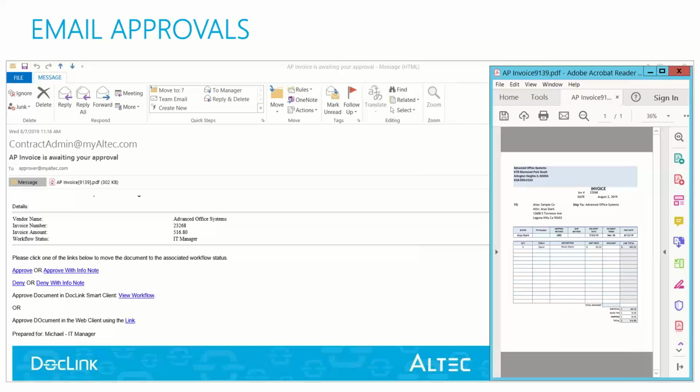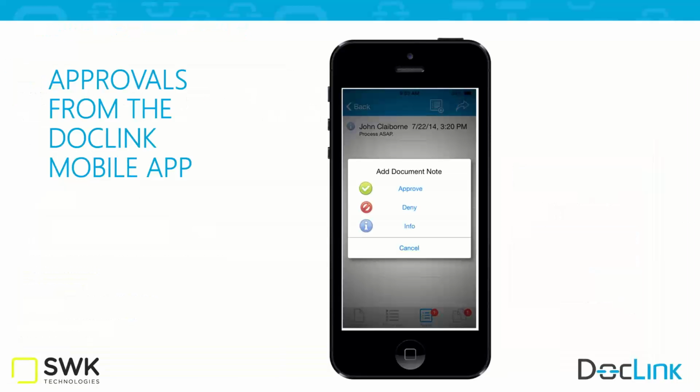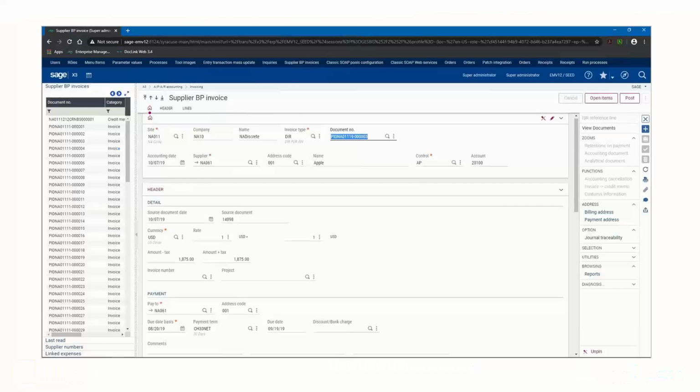That's really, really powerful. Or if we want them to go into DocLink and take action, then they can do that as well. And of course, you can do it via mobile as well. So if your workforce is more mobile inclined, then there's a mobile application that can help support that as well. And then of course, it can flow right into the accounting application and be viewable within that screen.